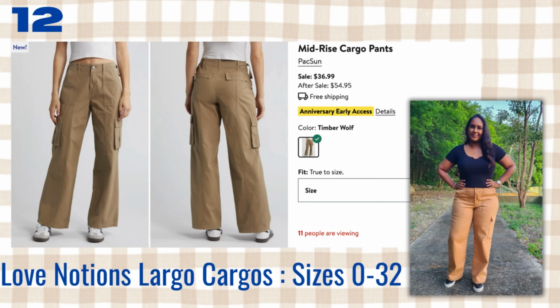even though the Nordstrom version says it's a mid-rise and the Largo Cargos say they're a high-rise, it looked like the rise was really similar in the pictures, but obviously you could adjust that according to your taste. Now, I can't remember if the Largo Cargos have pocket flaps on the back, but that is something that you could easily adjust if that's your preference.